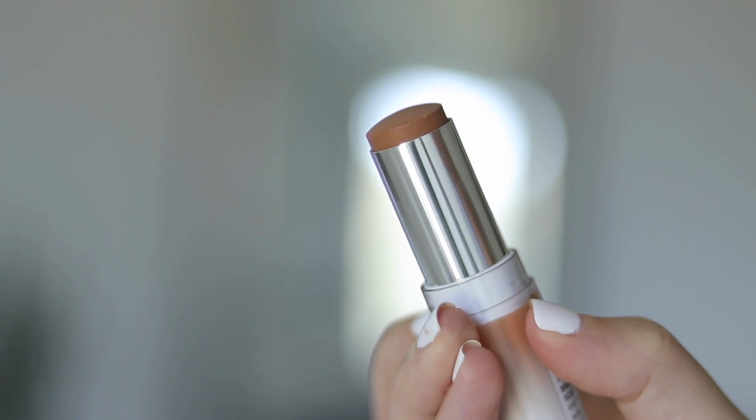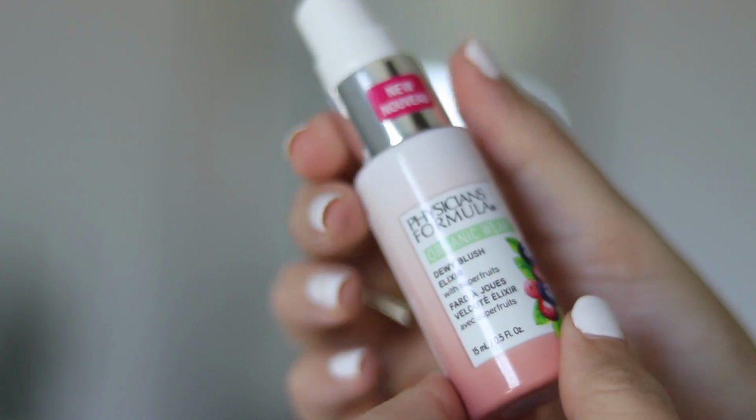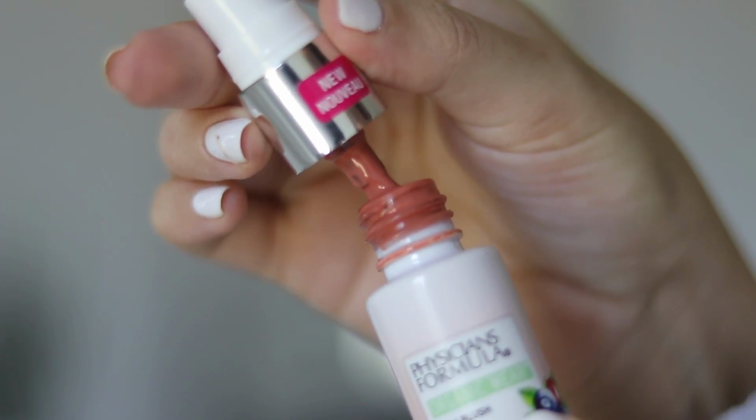Picked up two other things from that Physicians Formula organic wear line. The Sculpting bronzer, and very excited about this. This is the Dewy Blush Elixir, and I got the coral one. This is like a peachy coral shade. They had a pink and a peach one. This one is gorgeous peach.